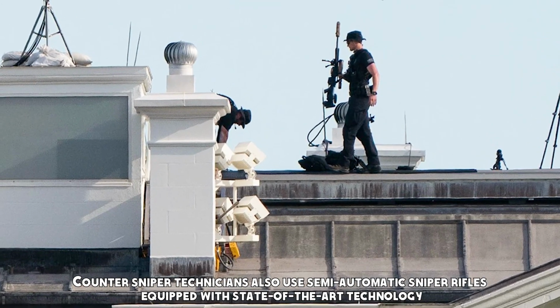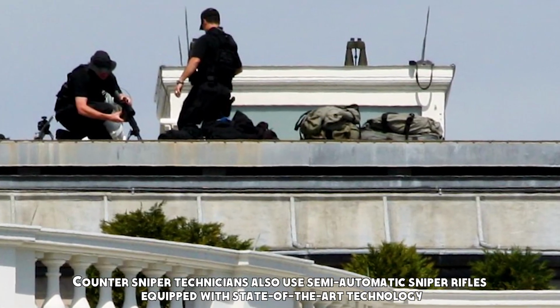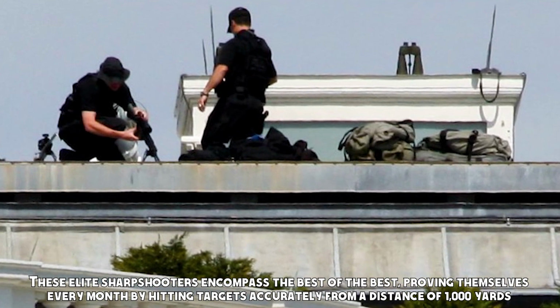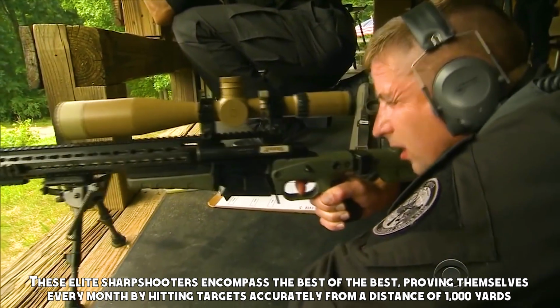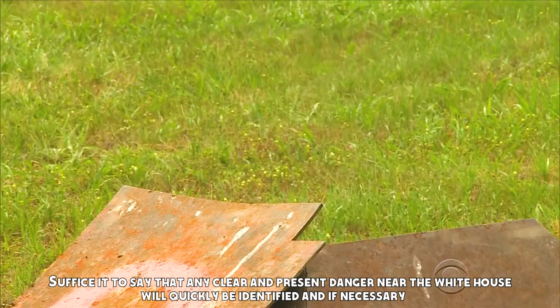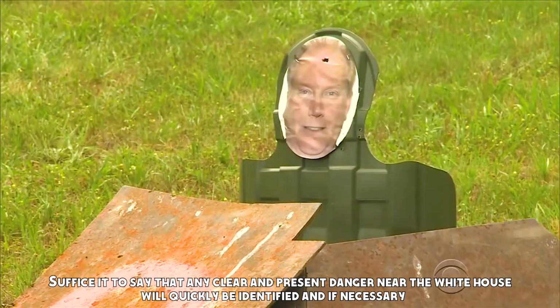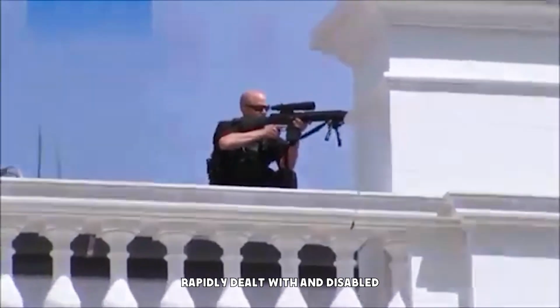Counter-sniper technicians also use semi-automatic sniper rifles equipped with state-of-the-art technology. These elite sharpshooters encompass the best of the best, proving themselves every month by hitting targets accurately from a distance of 1,000 yards. Suffice it to say that any clear and present danger near the White House will quickly be identified and, if necessary, rapidly dealt with and disabled.